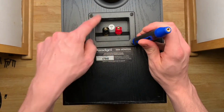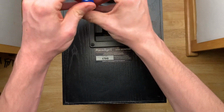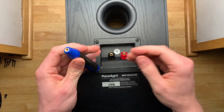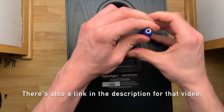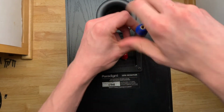It has your standard binding post cup. This is actually the same exact one that's on that clip that I did a little while back. If you haven't seen my clips video yet, you should go and check it out. I'll put a card up here for that.